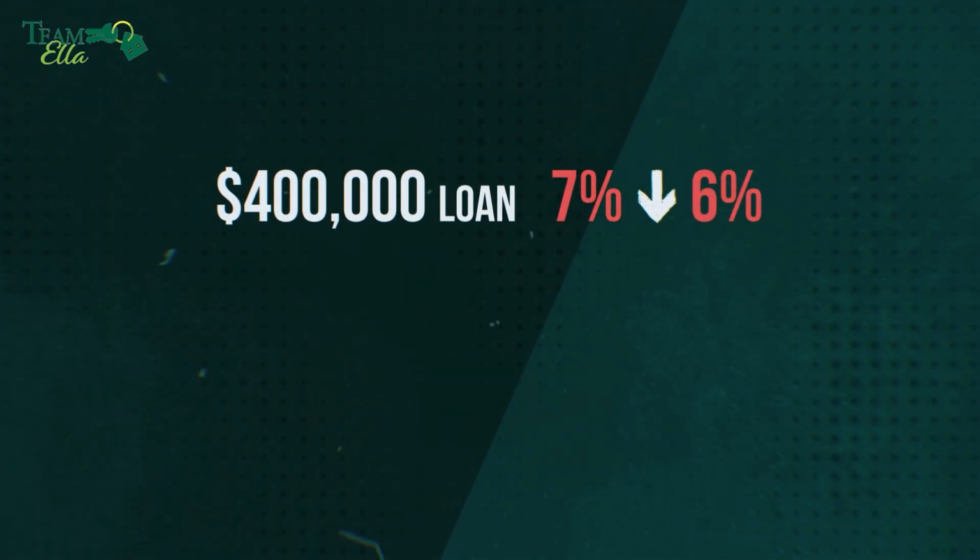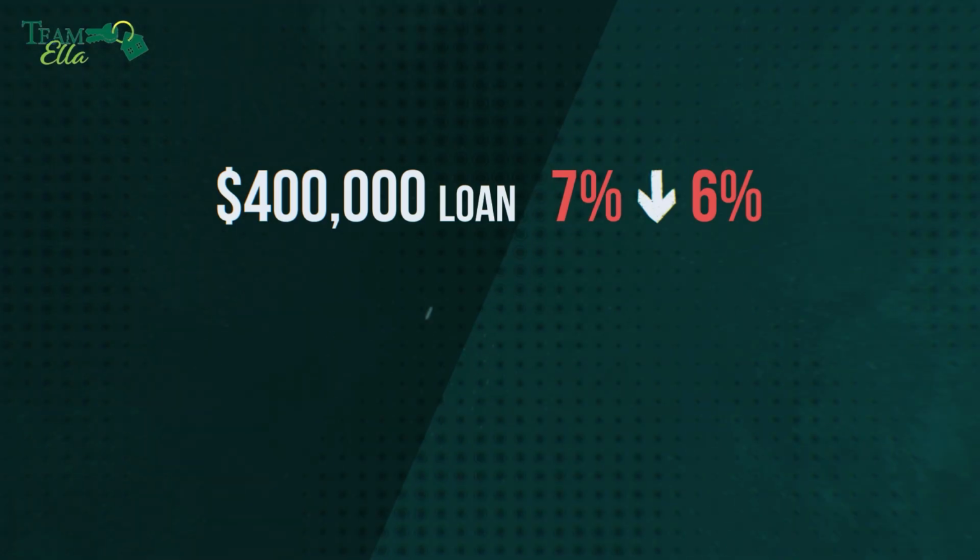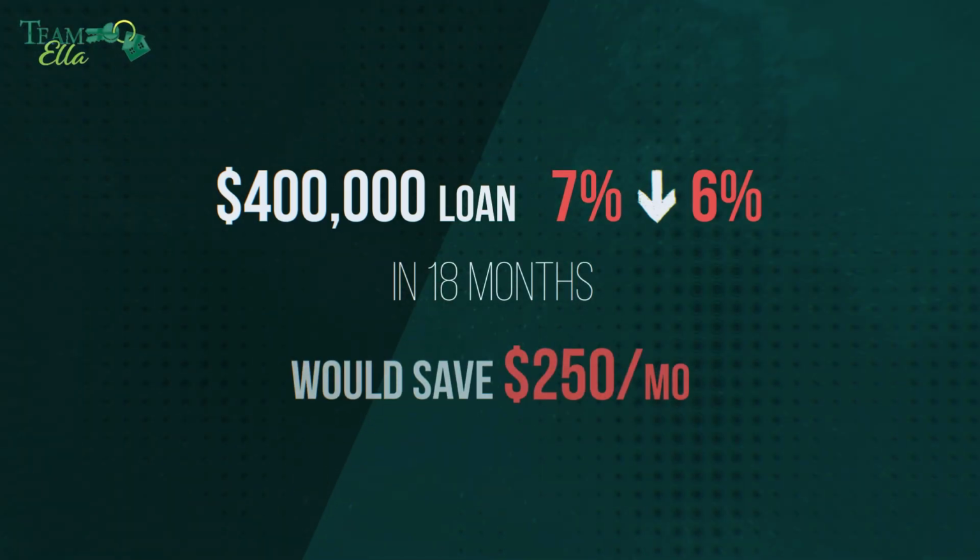For example, on a $400,000 loan at 7% dropping to 6% in 18 months would save about $250 per month. With refinance costs at about $3,500, this is just an example, the break-even would be about 14 months, making it worthwhile even if they only stay in the home for 5+ years. This concrete plan gives buyers confidence that they're not stuck with today's rate forever, making the current rate more palatable.